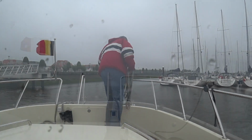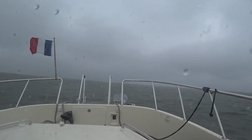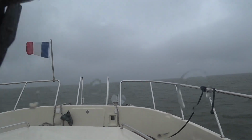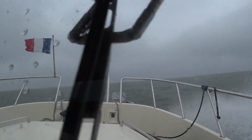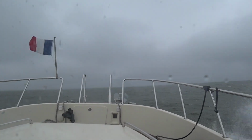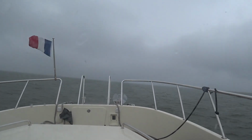Although wind force 4 was predicted, we sail the first part of the trip in a stiff breeze, force 5, peaking to 6. Wind and waves are on the beam, so our interceptor system needs to get to work. After Calais, wind and waves decrease.